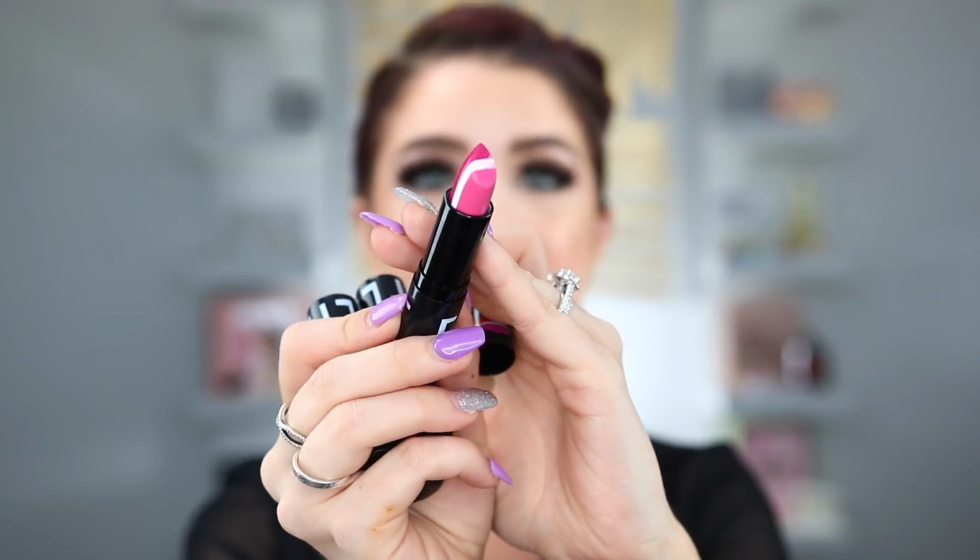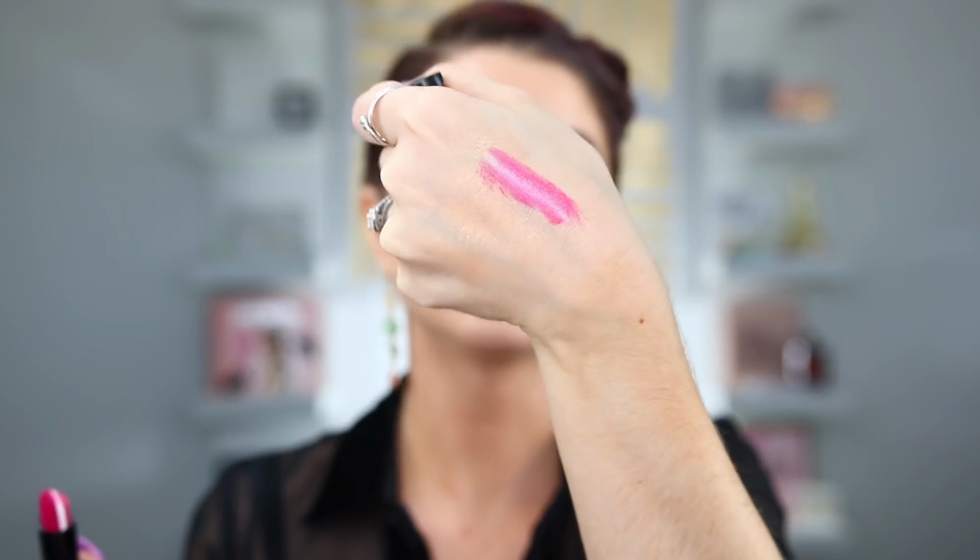What these are basically, they're supposed to line your lips and give an ombre effect. When you put it on, I'll show you guys on my hand, it's going to do more of an ombre, and you're supposed to blend it in. The only problem I have with these is I like the concept, but you go on your upper lip like this, which is fine.